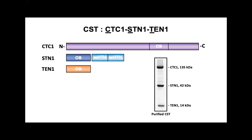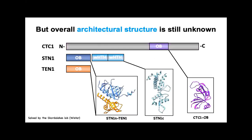In 2019, what did we know about the overall architecture of CST? We did not know the full structure yet, but we knew certain domains. First, the TEN1 domain is a very simple single OB domain structure over here. It binds to STN1, which is this dark blue in color. STN1 has a C-terminal domain, which is two helix-turn-helix wing domains. So people saw the structures of STN1 and TEN1, but not so much of CTC1. They only had one subdomain structure at a time, which is the OB domain here, and it doesn't tell us much about how these three subunits come together to bind single-stranded DNA.